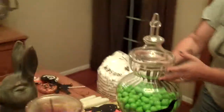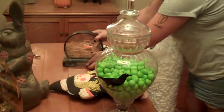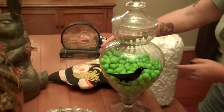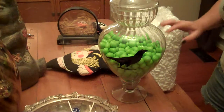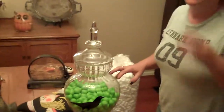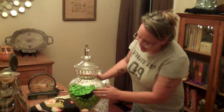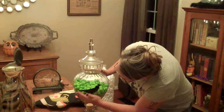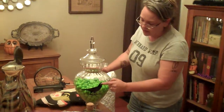centerpiece. The other thing I'm working on, which I'll kind of show you right here, this is probably my most expensive Halloween decoration. I did put a lot of time into this because this is an apothecary jar, and I paid a little bit of money for this, but I'd always wanted to decorate like this. So I got this at Pier 1 Imports. I believe it cost me about $60 a few years ago. I ordered these stickers, which this is a crow, off eBay. I think they cost me a couple of bucks.